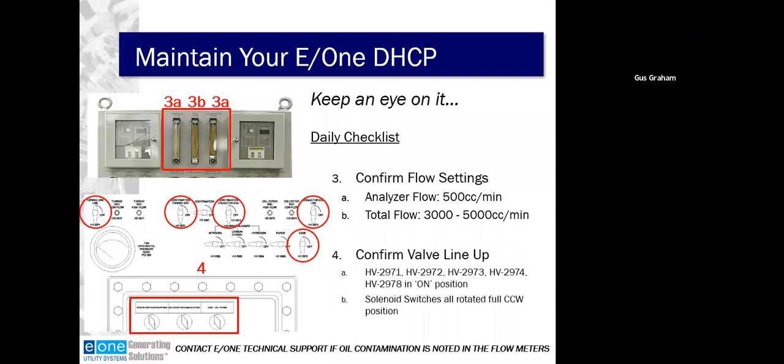Continuing with your daily checklist, you want to confirm the flow settings. So at the top of the unit between the two display panels are 3 flow meters. The 2 outer flow meters represent the analyzer flow on the left and the right to the analyzers associated with them accordingly. The analyzer flow should be 500 cc's per minute. This can be adjusted by adjusting the ball valve directly right there on the flow meter.